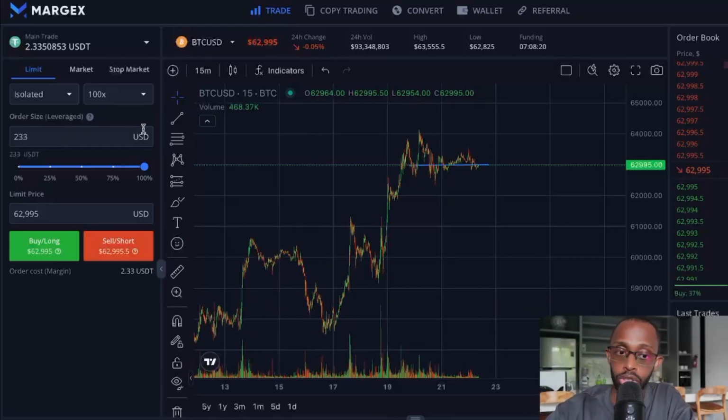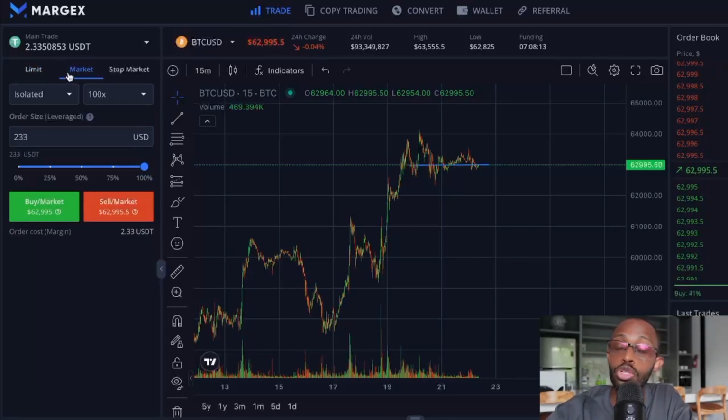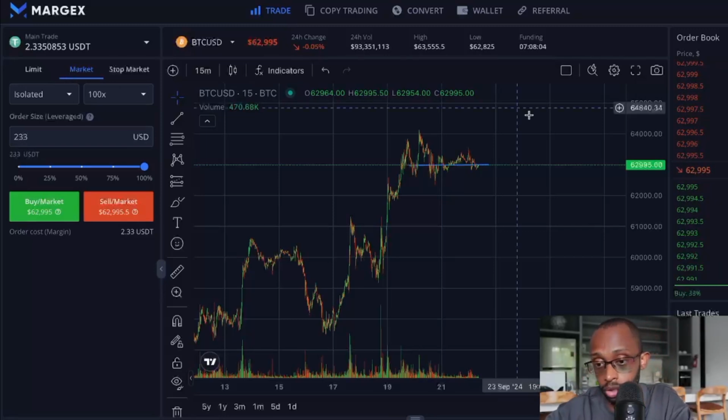So in order to do that, we're going to do the 100x. You have two options. You can do a limit or a market. If you do a market, then it immediately buys it at or sells it. In this example, we're going to short. So it's going to sell it at exactly the price that's in the order books in the market, which is what is listed here.